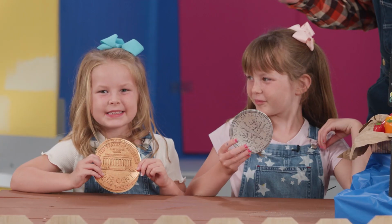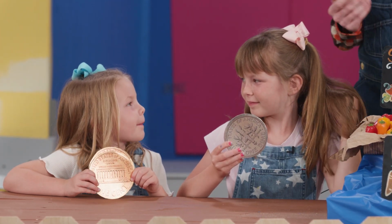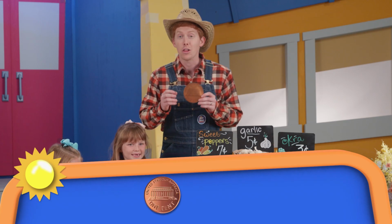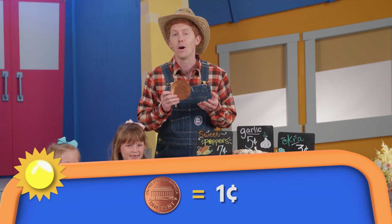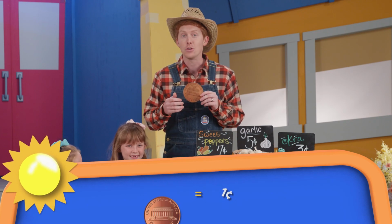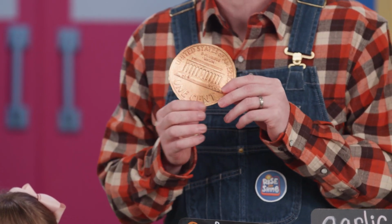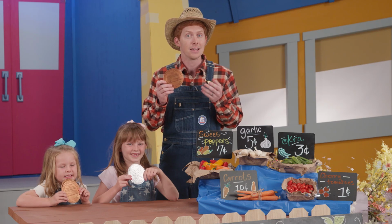And Harper, what kind of coin do you have down there? I see you holding something. A penny. You've got a penny. Okay. Now, the penny is our smallest value when it comes to the coins. It is worth only 1 cent. And the penny, you can notice it by its copper color, and the edges are really smooth around a penny. And so just 1 cent for the penny, that's the value.